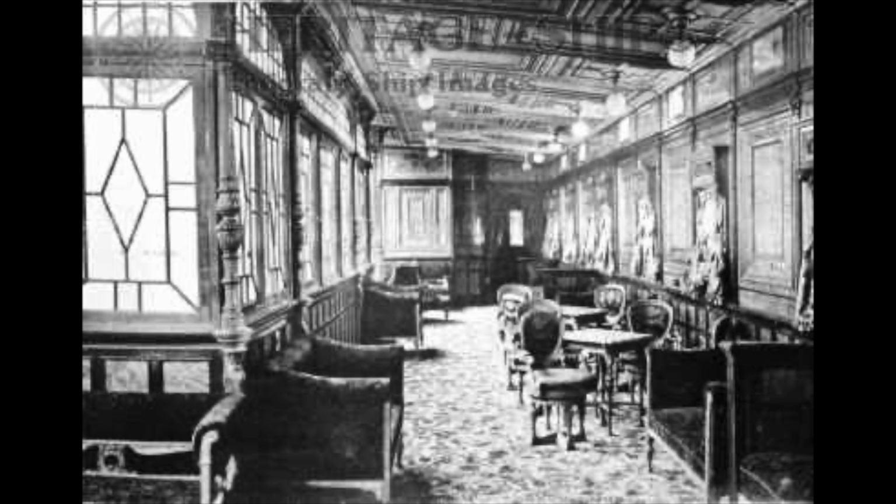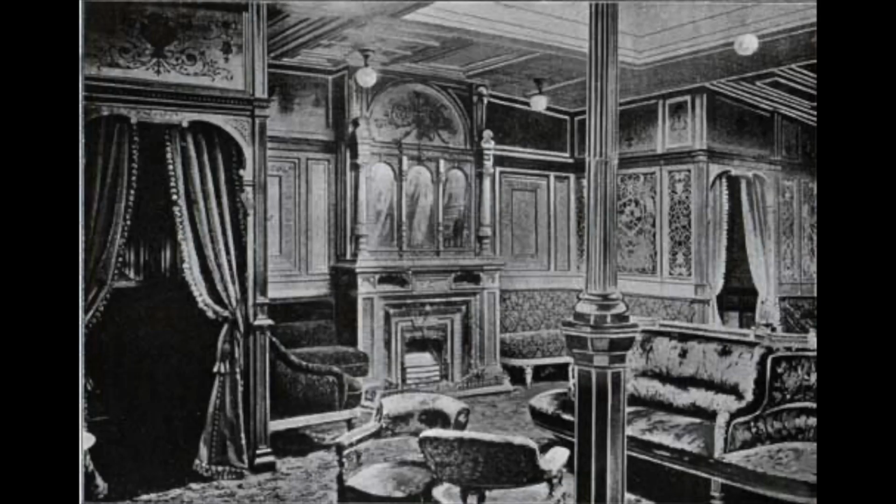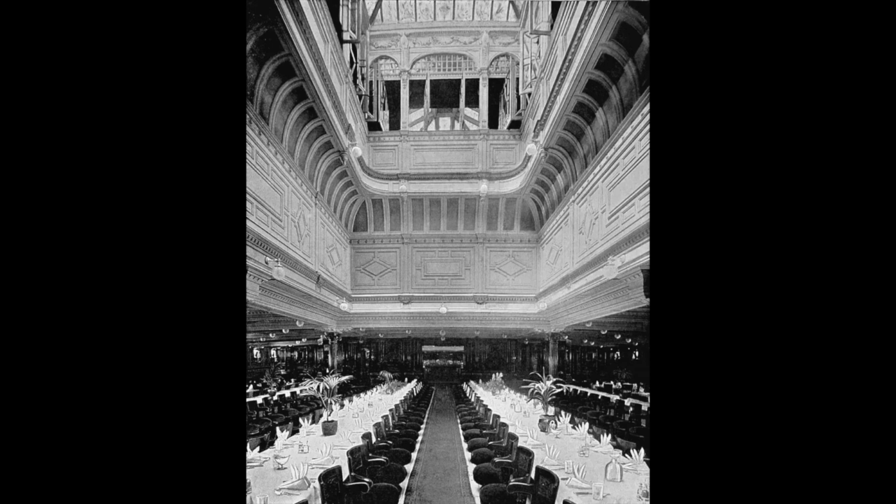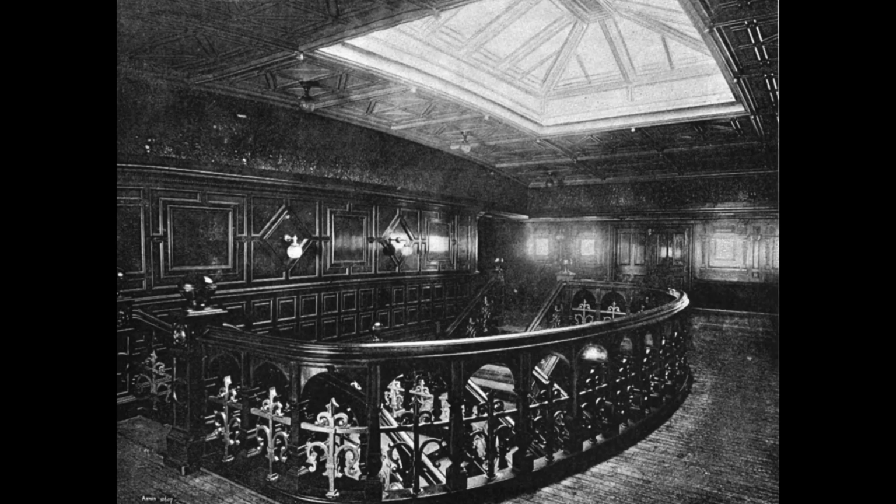The dining saloon was perhaps the finest of them all, with 10-foot ceilings. It was almost 100 feet long and 63 feet wide. Over the central part of the room, there was a well that rose through 3 decks to a skylight. The room was done in a modified Italian style, with coffered ceilings in white and gold with pillars. Sorry, I'm not an expert on styling, so I don't know what any of this means. The walls were Spanish mahogany, inlaid with ivory and richly carved with pilasters and decorations.